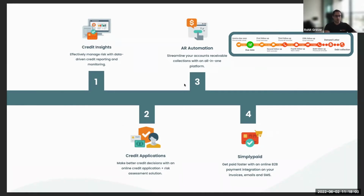Then our AR automation, which is our third module, kicks in. And that basically allows you to streamline your accounts receivables collection with an all-in-one platform. Like I explained before, it targets all those key steps which go into chasing late paying customers, and it automates it across the board. So everything from sending reminder emails to follow-up calls to sending out demand letters, all of that can be customized and tailored and then automated using the AR automation feature of ezyCollect.